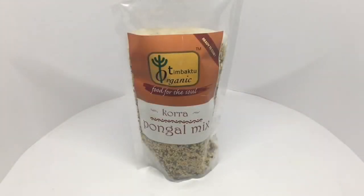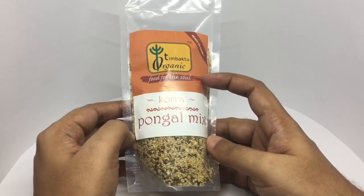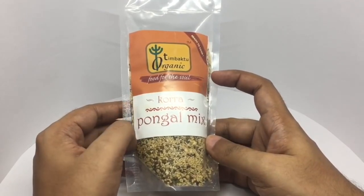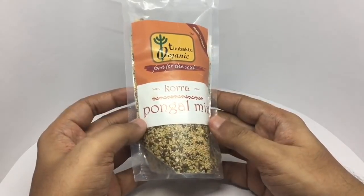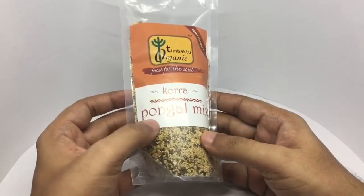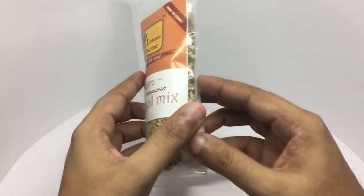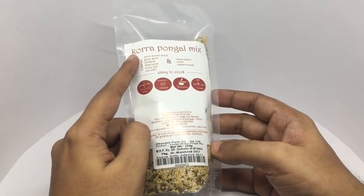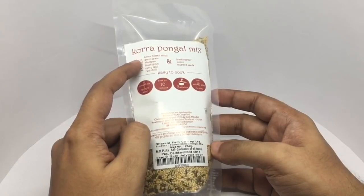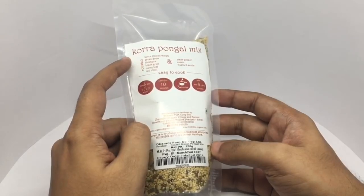Let's take a look at this Pongal mix. This is ready to cook from Timbuktu Organics. Food for the soul. Korra Pongal mix. You get all the ingredients. All you need to do is cook it for a while and you get a nice Pongal. I have seen my Pongal video. This is similar but with different ingredients. The ingredients in the pack are roasted korra or foxtail millet, green gram, chickpea, black gram, curry leaf, red chili, black pepper, cumin and mustard seeds.